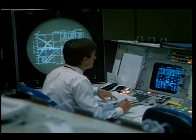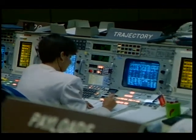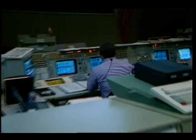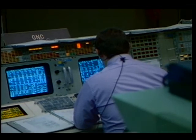Guidance, your Delta State processor look good? Looks good. Thank you. Booster, how the three engines look? Negative return. Columbia, Houston, negative return. Booster flying? Go flying. Roger. Three engines negative look return. Solid? Three engines look real good flying. Thank you.